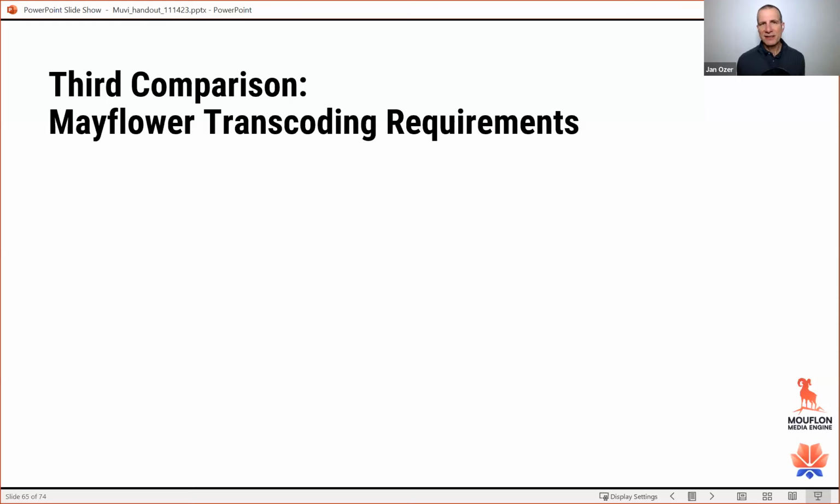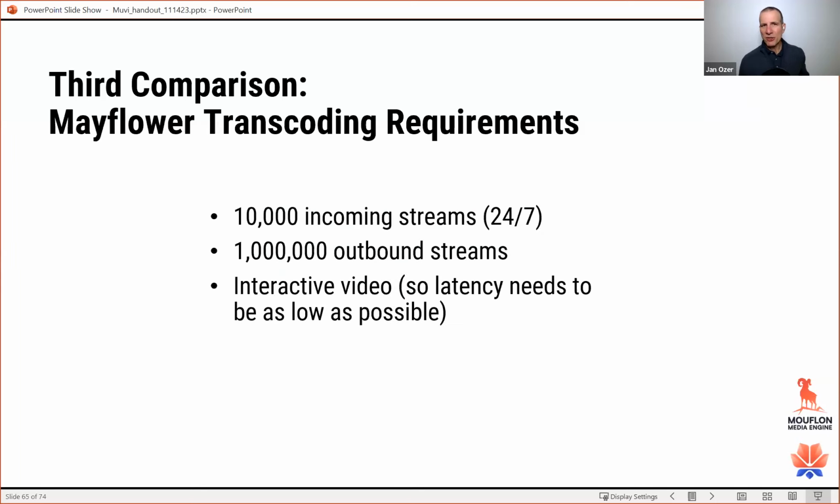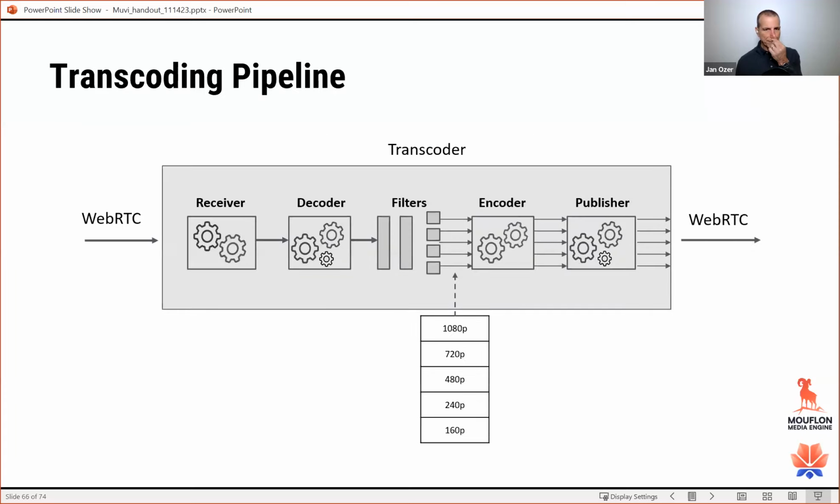All that said, this analysis was produced by an actual customer who was evaluating multiple alternatives to achieving a very high-end result, and ultimately concluded that ASICs were the most efficient. Their particular requirements were 10,000 incoming streams 24/7, it's a worldwide operation, 1 million outbound streams, and very, very low latency, as low as possible. So this is a very large volume operation. And they had one input stream coming in via WebRTC, and a 5-rung encoding ladder going out. So this is what they were doing on the transcoding side.